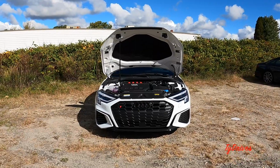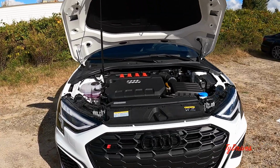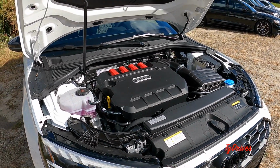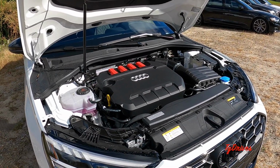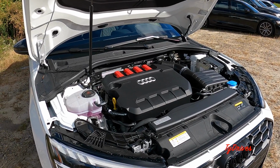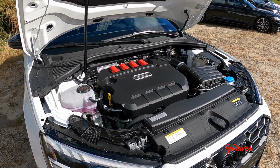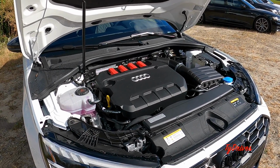Under the hood, we have a 2-liter turbocharged 4-cylinder producing 306 horsepower, 295 pound-feet of torque, so pretty good amount of power coming from this 2-liter. It's all hooked up to a 7-speed dual-clutch transmission and, of course, quattro all-wheel drive. Now, the A3 will have a different version of the 2-liter turbocharged 4-cylinder with a little bit less horsepower. And the big brother to this car, the RS3, will, of course, have that turbocharged 5-cylinder. But we'll save those 2 cars for different videos.